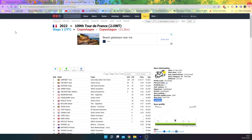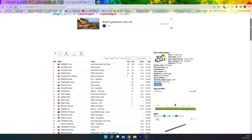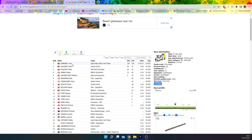So stage one of the Tour de France today, an opening time trial, 12 kilometers long, finished with Yves Lampaert winning ahead of Wout van Aert, Pogacar, Ganna, Van der Poel. Bit of a surprise win, to be honest, but we're going to go through some of people's bikes. But first of all, we're just going to go through some numbers because there are some pretty interesting numbers.